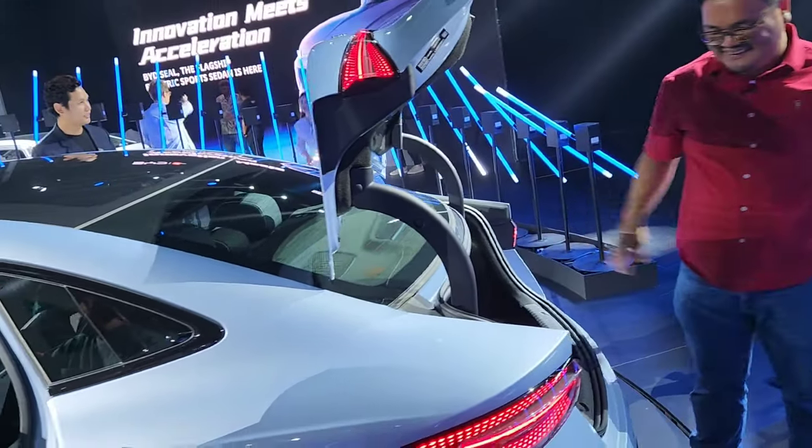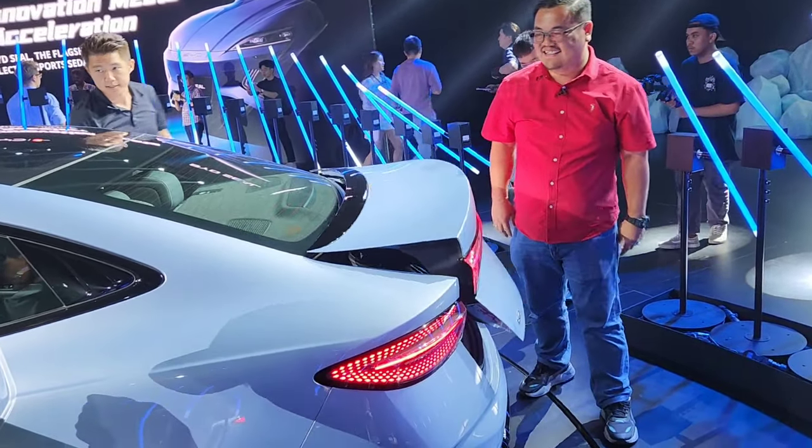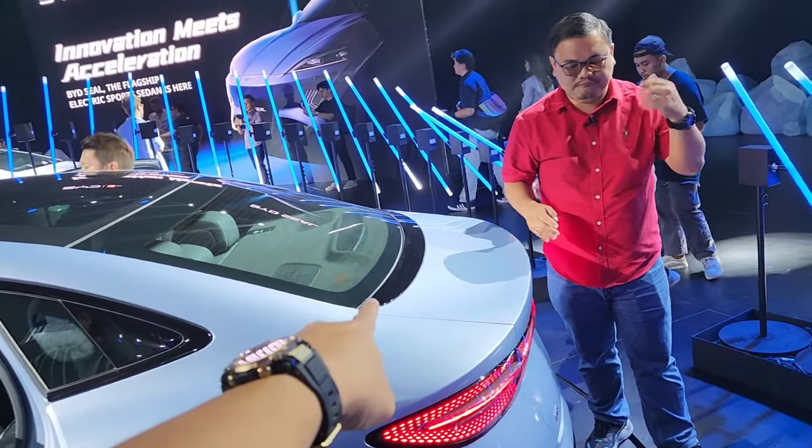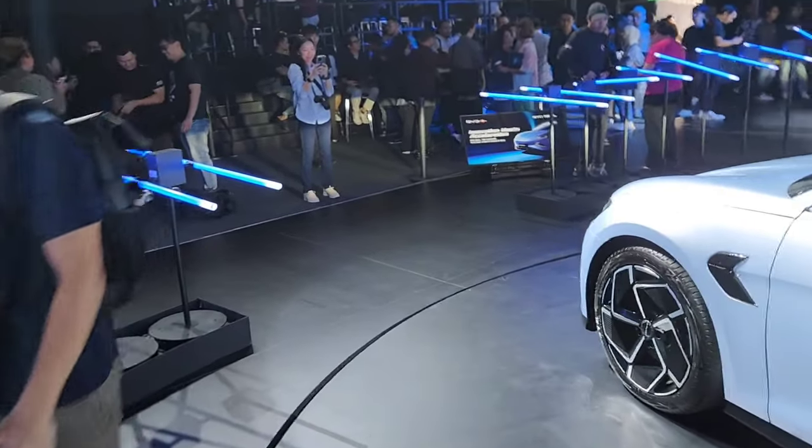All right? Boleh tutup. All right, I have Abang Gan helping me to close the boot. There we go. You can see that little black tip over there. Basically, they put a lot of effort in the design of the car.